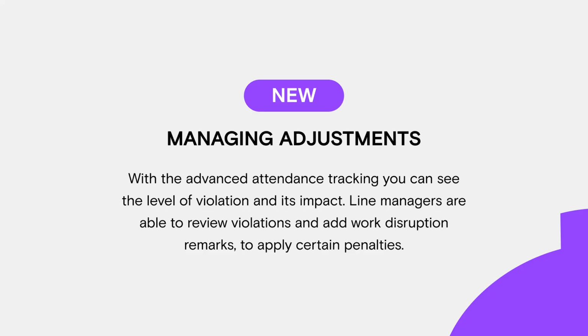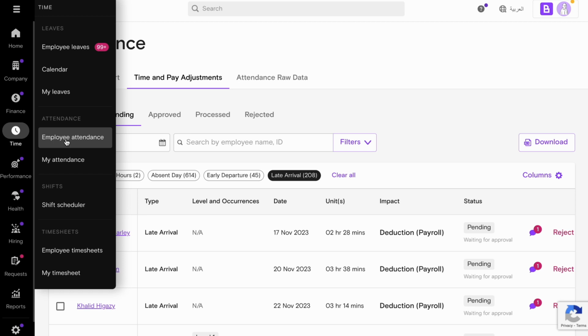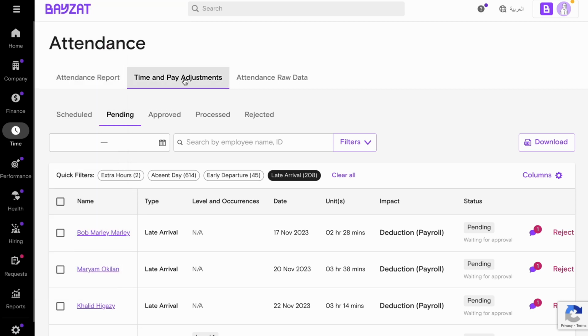As before, you can see the automatically generated requests related to the attendance of your employees, and you can make decisions on whether the adjustment has to be approved or declined. Process of managing those entries is overall the same with a few updates. You can open Time, Employee Attendance, and then the second tab, which is called Time and Pay Adjustments.